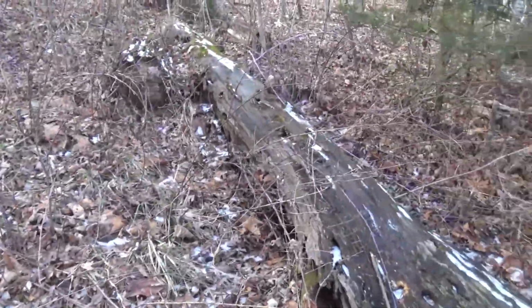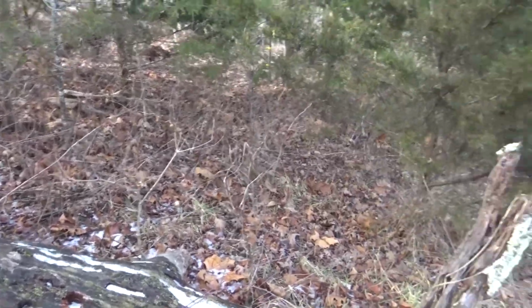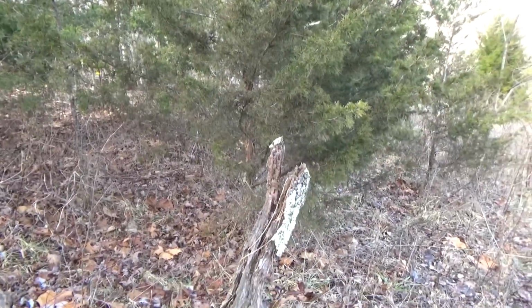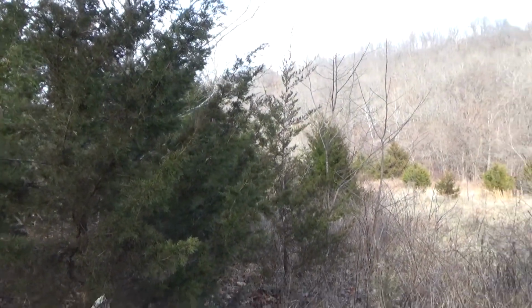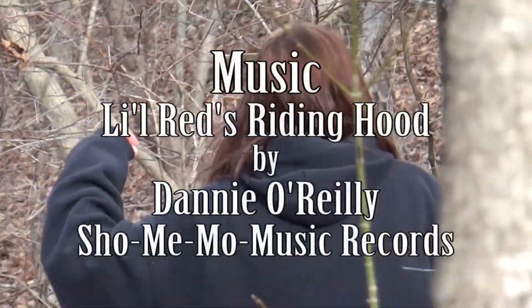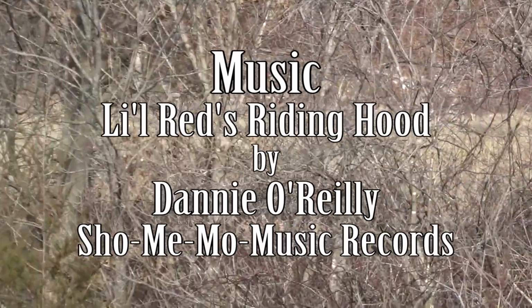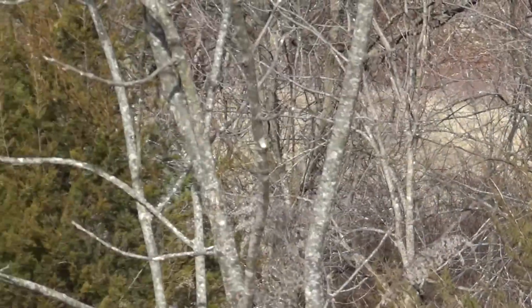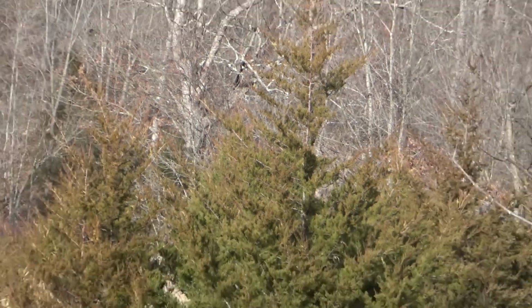Now this old log that I was looking at, I think that might be Bigfoot's communication device. Yo! Bigfoot could be anywhere out here.